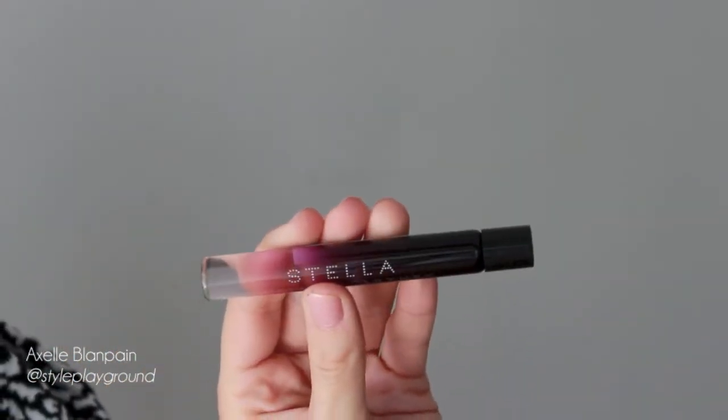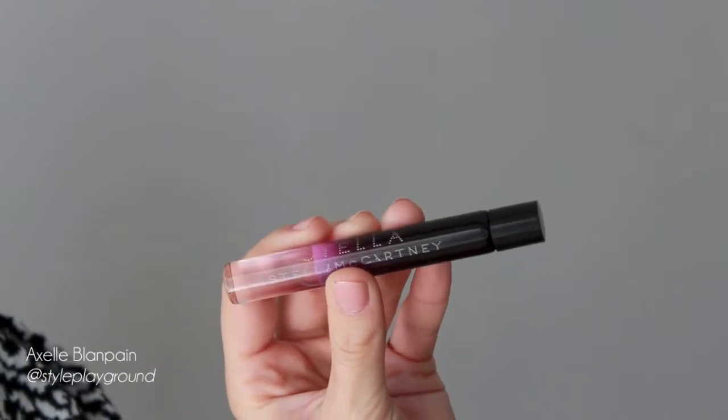So this time I chose to pick up Stella by Stella McCartney, because I never tried it. I wasn't sure if I was going to like it. I ended up loving it. I'm so glad I did. That's the one I'm wearing today.